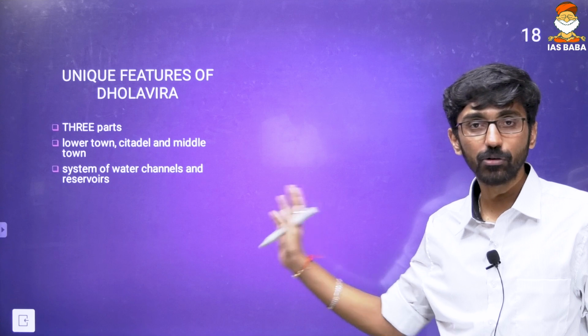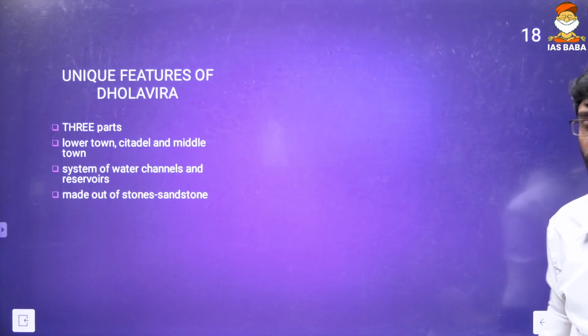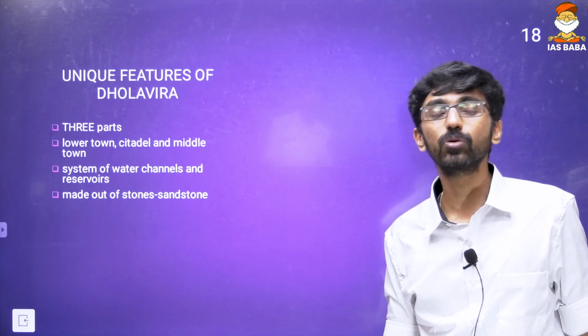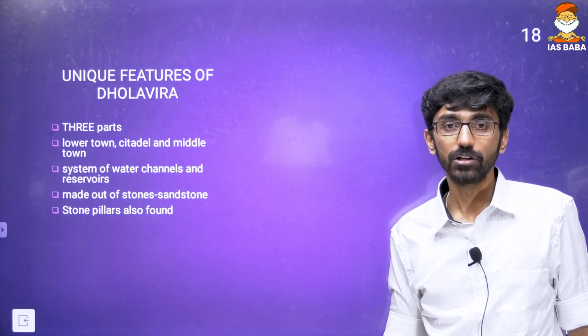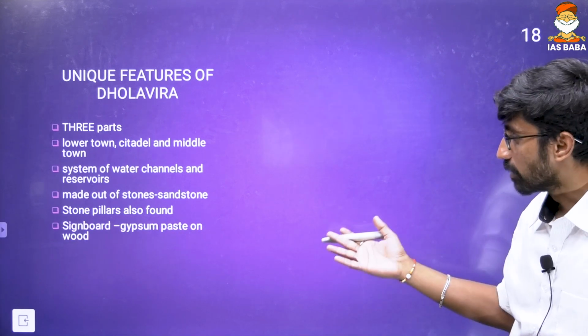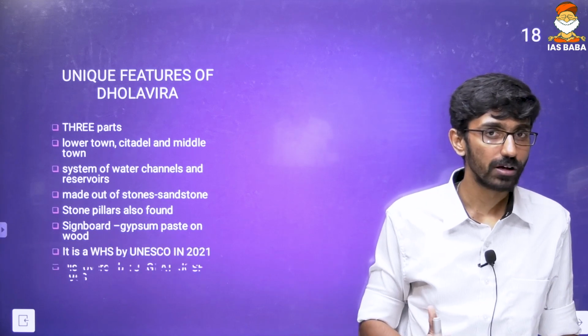And again, as the question mentioned, this town is known for water channels and reservoirs. And we'll look at the pictures also. These water channels and reservoirs are made up of stones, and particularly which stone is used? Particularly sandstone is used. And stone pillars are also found, and even some signboards, we can say, made up of gypsum paste on wood. These kinds of unique features have also been found from Dholavira.